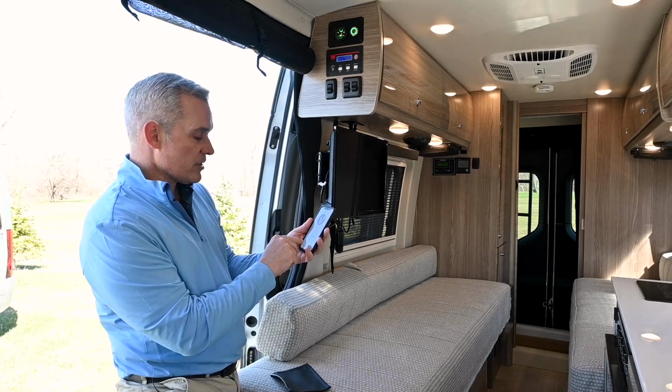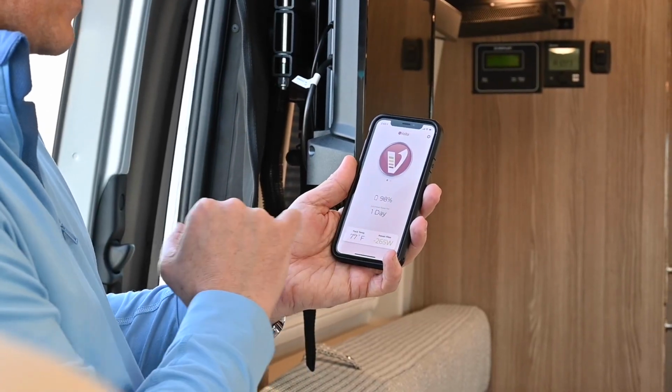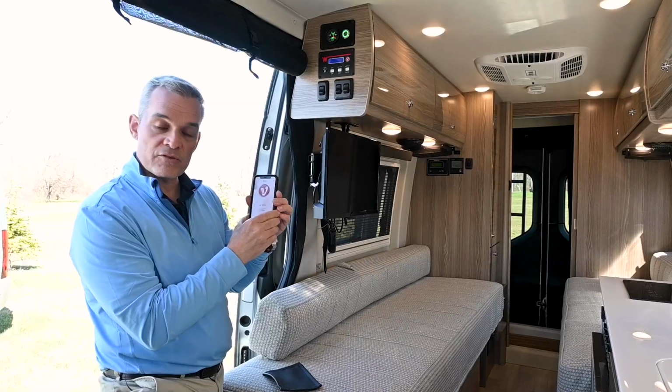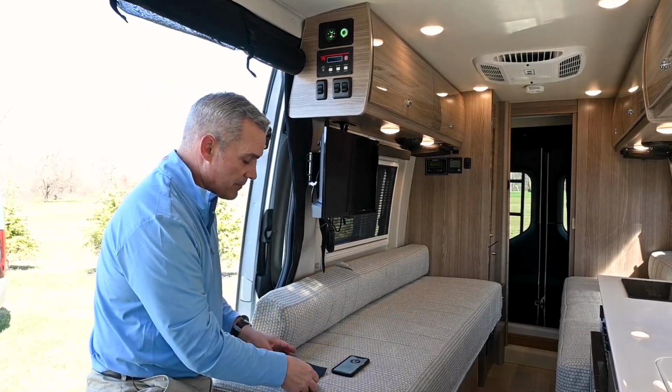You can just go in, you can see also what the temperature is of the pack, which is the Volta system, and then your power flow. So with technology, it's really great that you can see all that with an app.